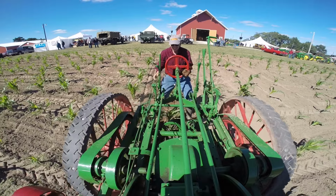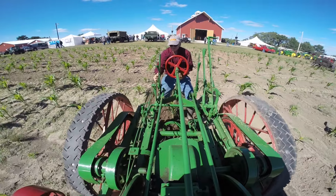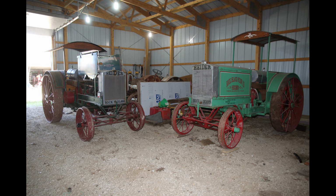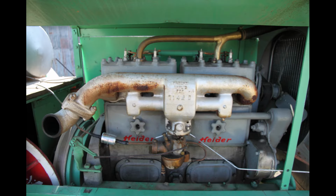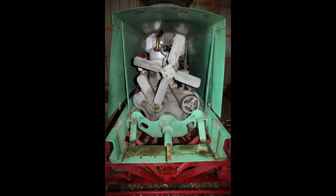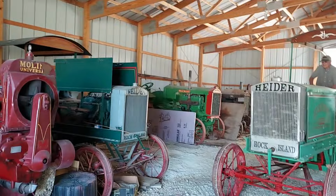I mentioned that we've got the 1220. I had found during my research, listening from a catalog from Waterloo Manufacturing, that talked about the Heider DU. And the Heider DU is a little bit different from the Heider D. The DU is actually built on the C chassis and had a later Ricardo L head Waukesha DU engine in it.